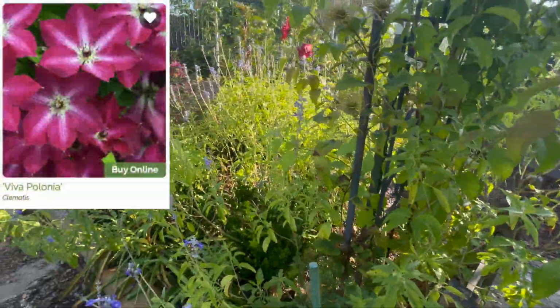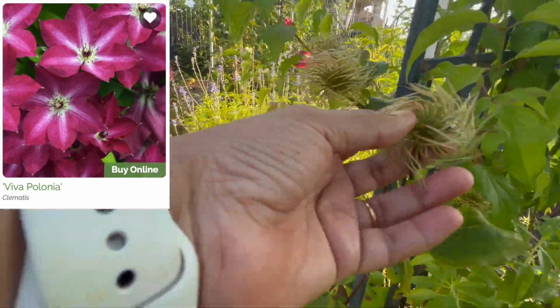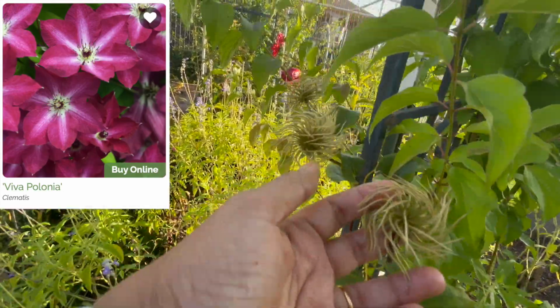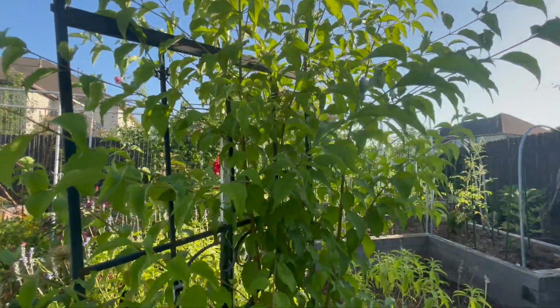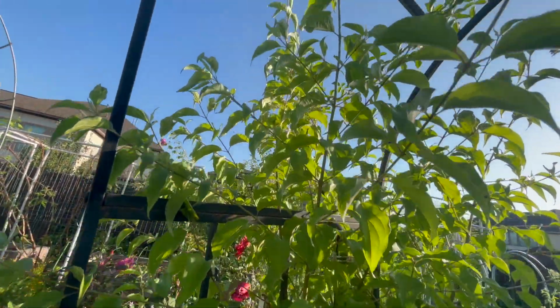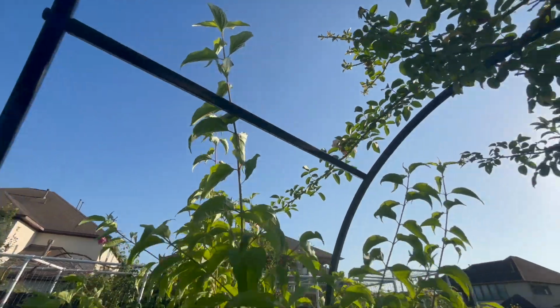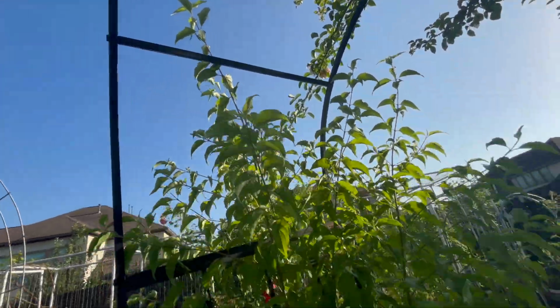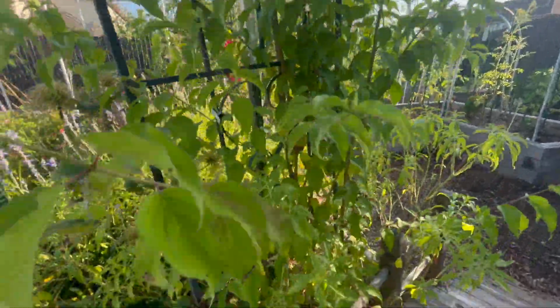This one is my Viva Polonia clematis. These are the seed heads. I love even the seed heads. They look so cute. And then next year, I expect a lot of blooms because these bloom on old growth, and I have so much growth this year. This has reached like 7 feet tall now, and I expect blooms on all of these next year. So it should be beautiful.